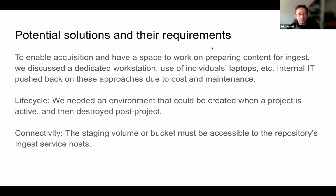So what we wanted to do is find a way to make some of those cases a little bit more efficient. What we ended up doing is enabling the acquisition and having space to work with that content. Many times we've talked about having a dedicated workstation at our office. We've talked to internal IT about this. They're not really excited about A, using anybody's laptop, or B, providing a separate workstation.